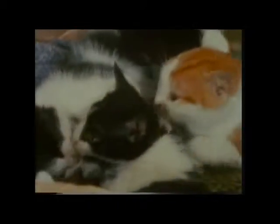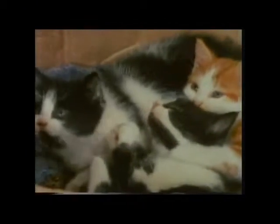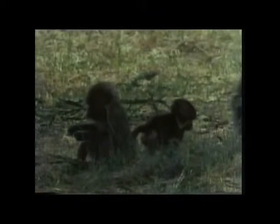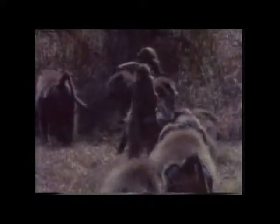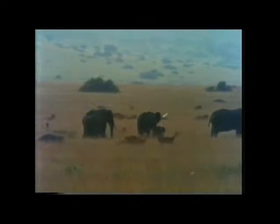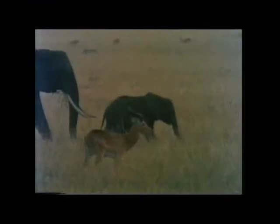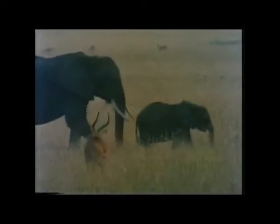The gestation period of cats, as in dogs, varies between 2 to 4 months. These are baby baboons. The gestation period inside the mother is 6 to 7 months. The elephant, the largest land mammal, has the longest gestation period. After fertilization, the egg cell divides and develops for 22 months before the baby elephant is born.